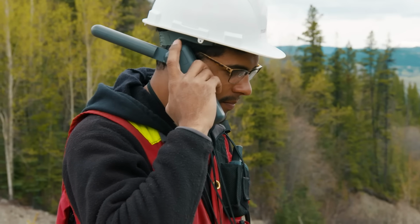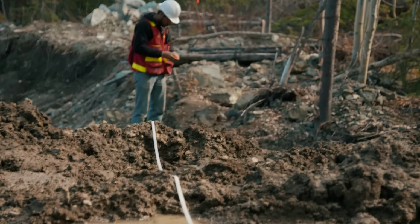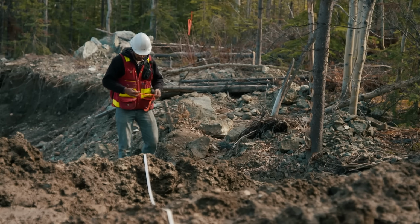Okay, bye. So Raymond would like to see what happens here and what happens further on into the bush, and hopefully find some jade.